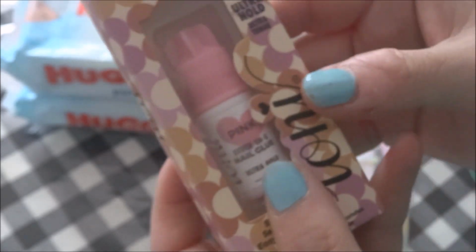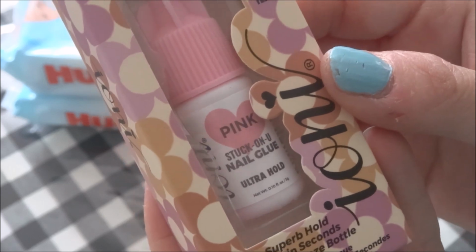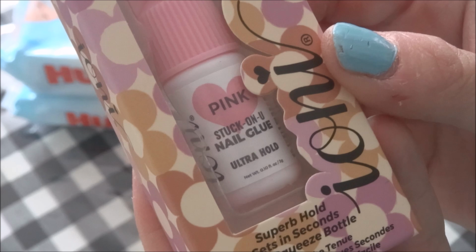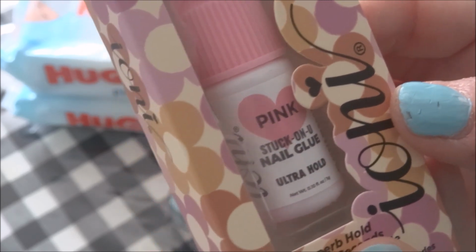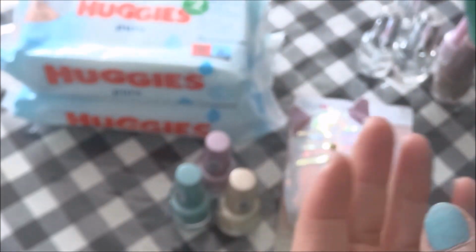I also picked up a box of the Stuck On You nail glue. I really like this one. It is Ultra Hold, Superb Hold, sets in seconds. So I saw it, I figured I'd pick it up.